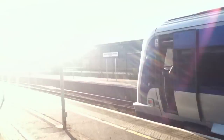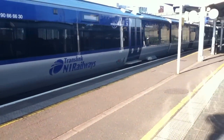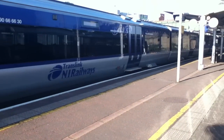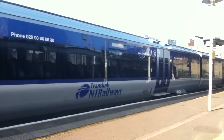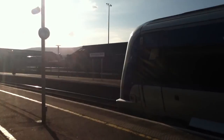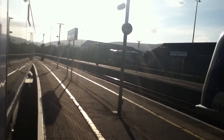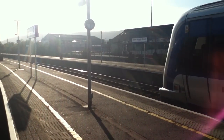Here it is. I think it's getting ready to depart. It's one of the last rush hour trains. Beautiful. Here we go.